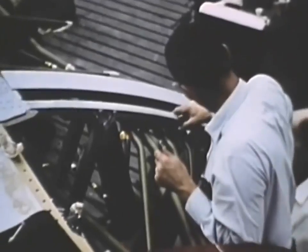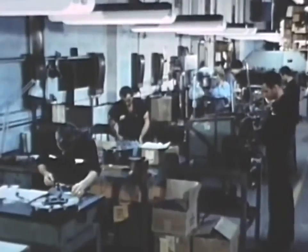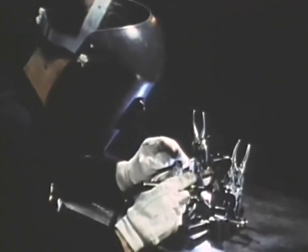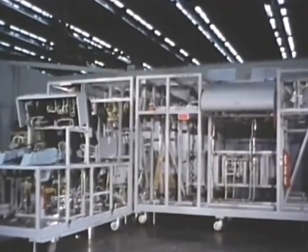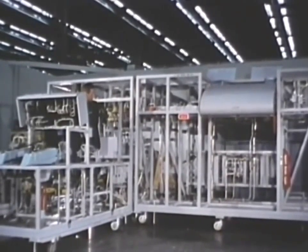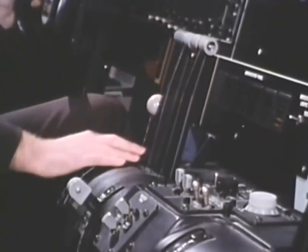As fabrication of the C-5's parts moves ahead, so does provision for all of the many support systems necessary to keep it in the air. Lockheed developed this simulator, which will be used to familiarize Air Force pilots and flight crews with the C-5 systems.